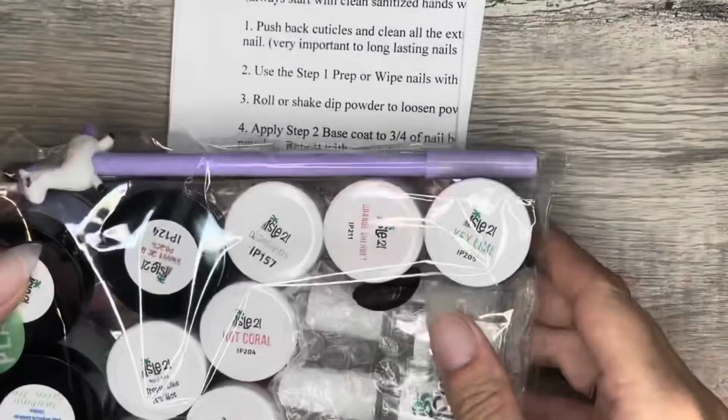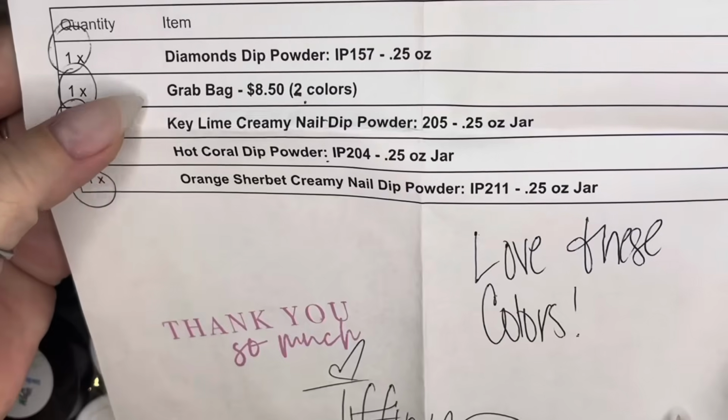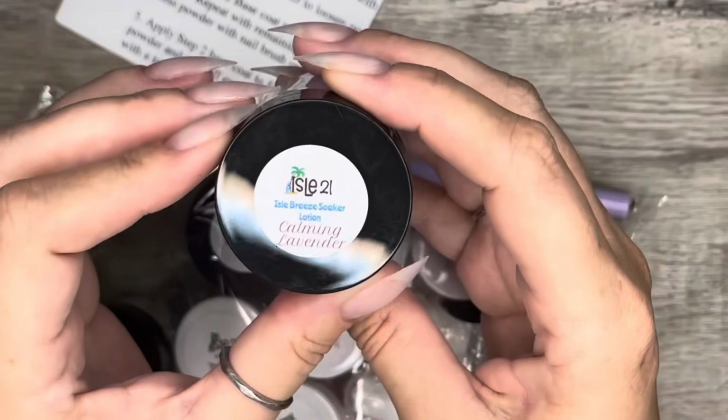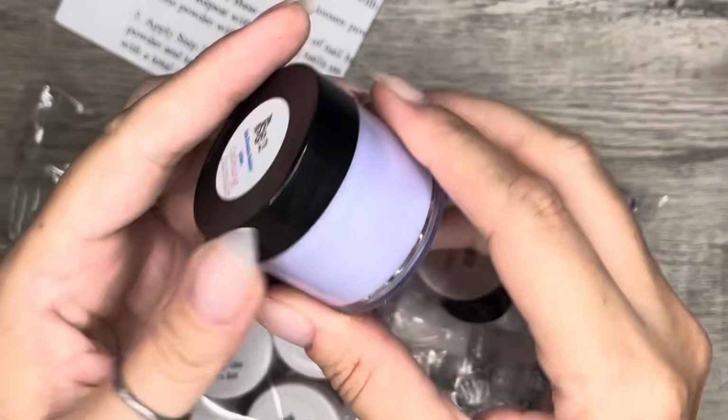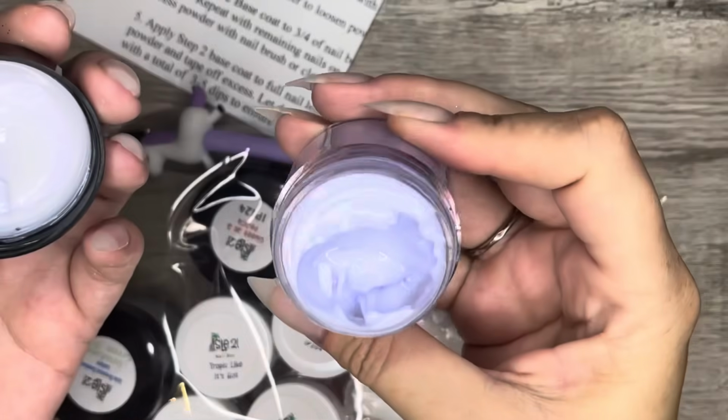And the owner of aisle 21 is so incredibly sweet and thoughtful and sent me a bunch of extra goodies. She asked me if I had any preferences. She messaged me as soon as I placed my order. She's so sweet. And I'm like, you know what? Send me whatever you love. And she sent me a couple of her favorite colors.